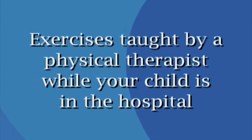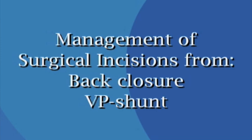We'll also teach you signs of constipation. Other things will be exercises that the physical therapist will teach you in the hospital. We'll make sure that you're comfortable with that. We'll also do a lot of teaching around skin care, because most children with spina bifida have some impairment of their sensation in their lower extremities, and so we'll talk a lot about that. Also, if your child has surgical incisions from either the back closure or from a VP-shunt, you'll be taught the precautions and how to manage those things.